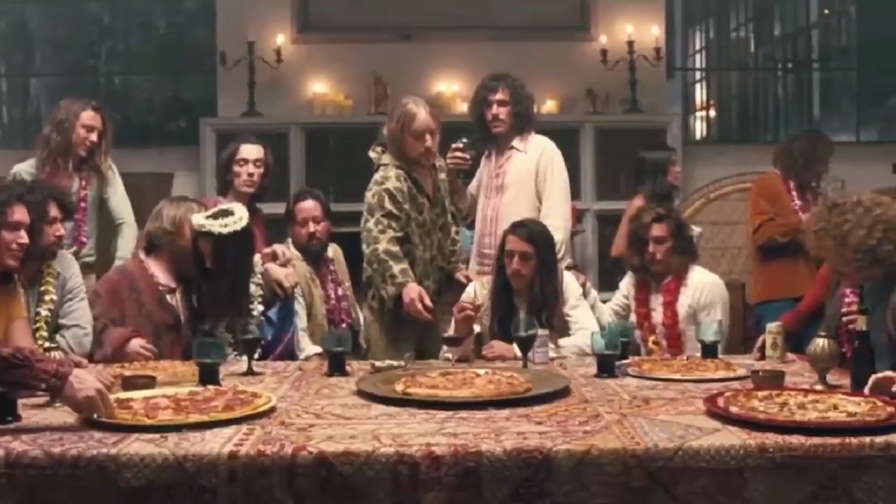Despite this, The Last Supper survived, and if you want to see how embedded it has become in popular culture, check out all the TV shows that have done a Last Supper picture. It goes on and on and on. Just what Da Vinci had hoped for.